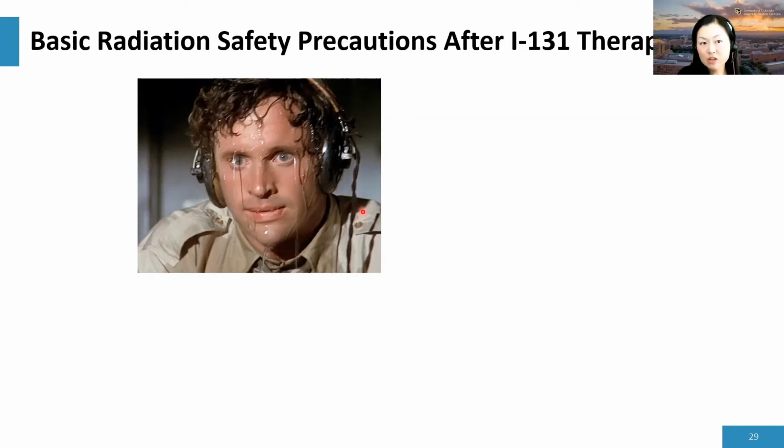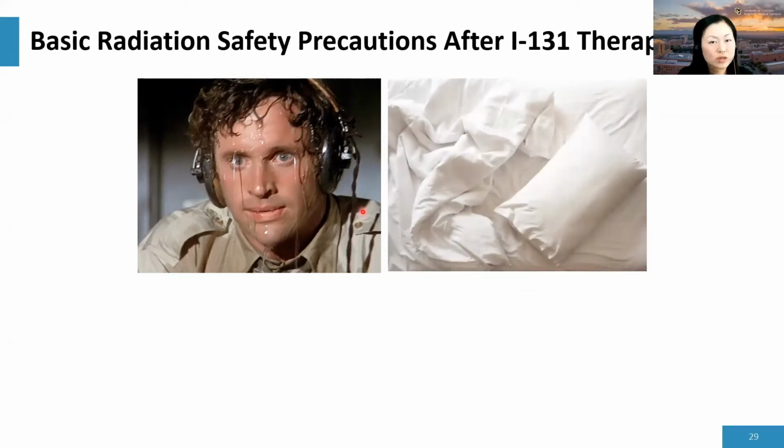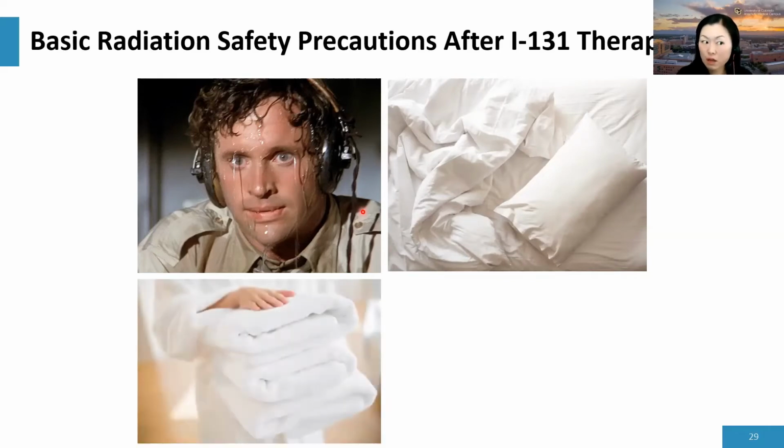So I do tell a patient for a couple of days to a few days after treatment, I wouldn't do anything to make yourself sweat a lot. So I say, don't work out or do anything to work up a sweat. And as long as you're just doing your daily activities, then really the main things that the sweat is going to affect are going to be the bed sheets and linens that you use. So we say don't share them, which makes sense. And it should be easy, because you're sleeping in a separate bed in a separate room anyway. We also say don't share towels for a couple of days.